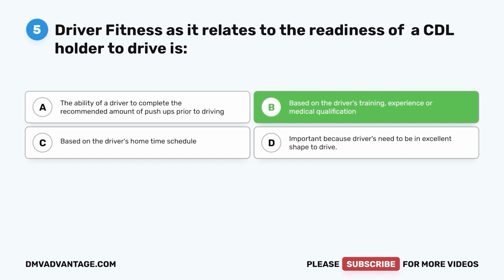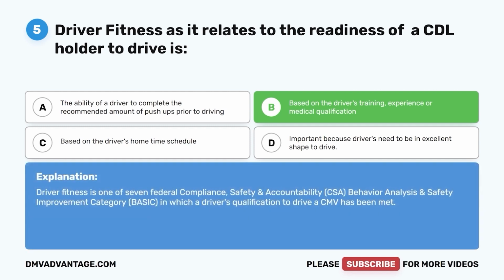Based on the driver's training, experience, or medical qualification. Driver fitness is one of 7 federal compliance, safety, and accountability (CSA) behavior analysis and safety improvement category (BASIC) in which a driver's qualification to drive a CMV has been met.